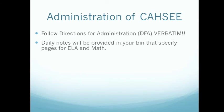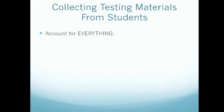There will be notes provided in the bin that you pick up, so the bin or box that you pick up that has the test booklets and answer documents. And in those daily notes, we'll specify which pages of the DFA need to be read on each day.